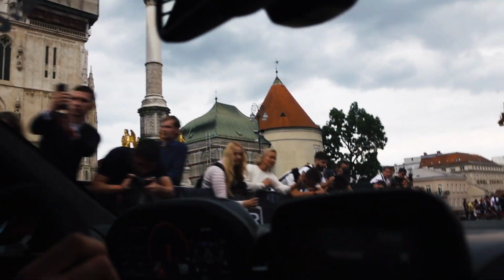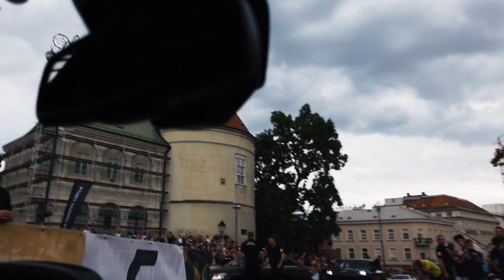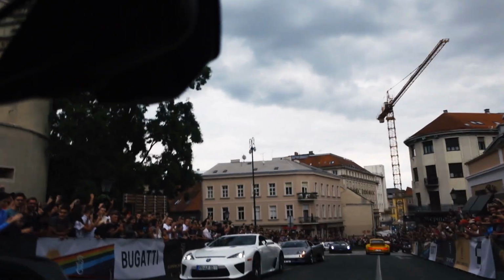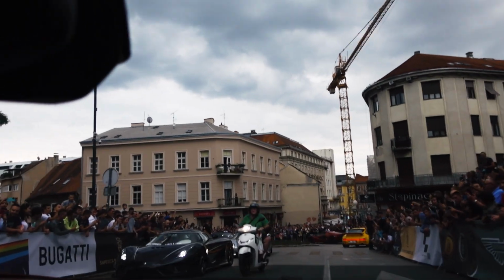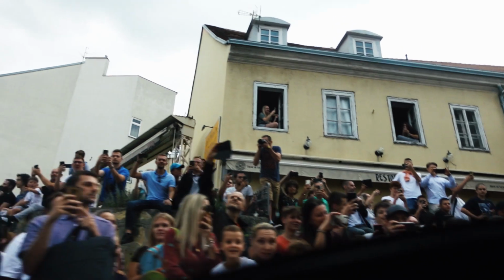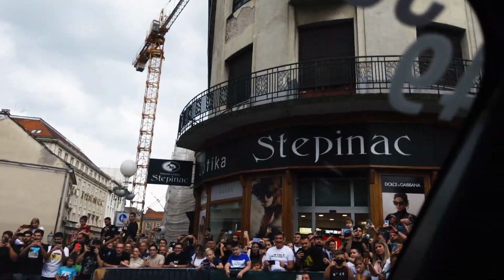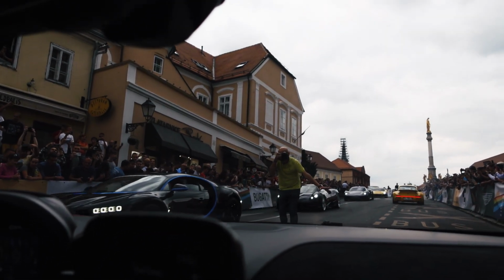And the press. Alright, so all eyes on the first car. Let's see what we have here. Wow, even more people. Was ist denn hier los? And in upcoming traffic, Diablo, Regera, CC8S. Wow, it's crazy. There's people standing on the balconies, in the windows. Kölner Karneval ist ja gar nichts dagegen. Wow. And the Chiron, BAC Mono, another Chiron. It's just wow, crazy.